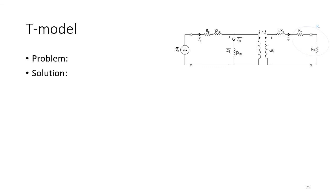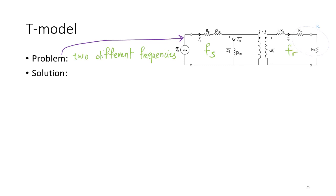So the problem of this circuit: it works at two different frequencies. This one is at Fs, this one is at Fr. So we need a better model. And in fact, we have a very simple solution.